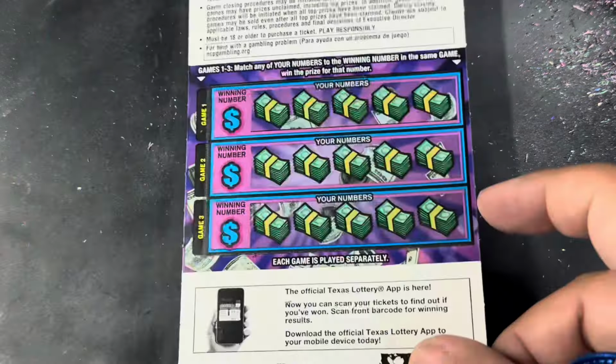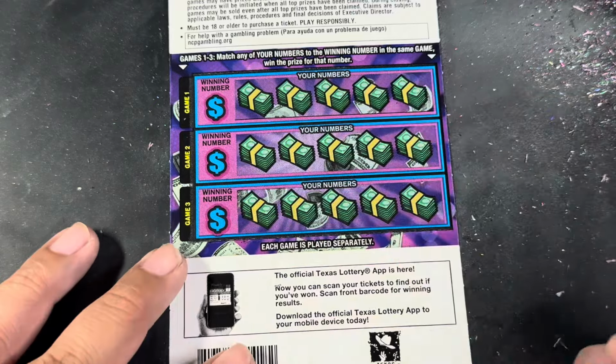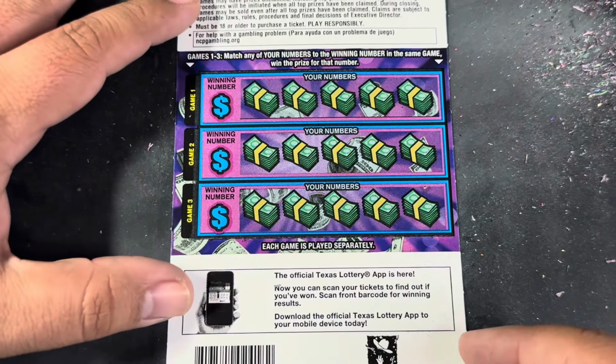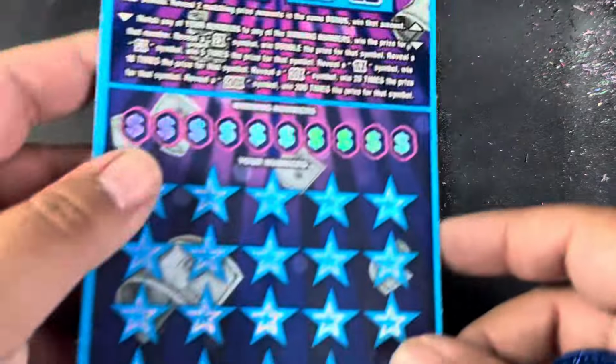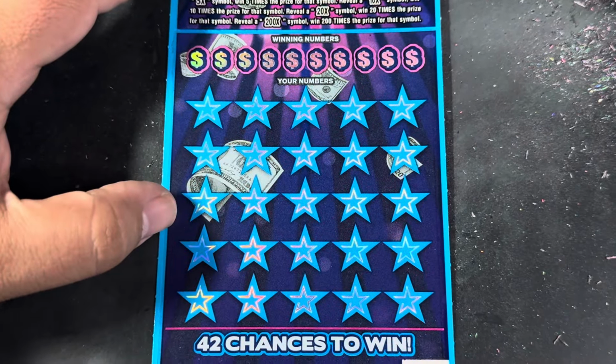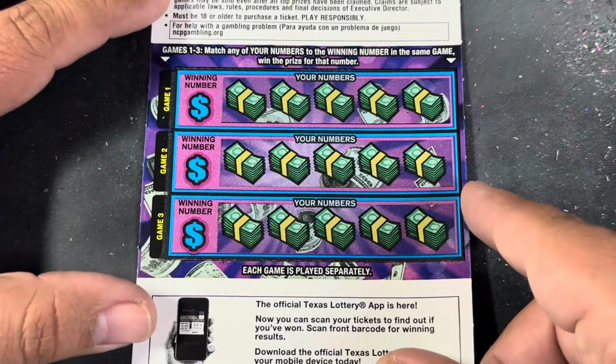We are going to start on the back side. There's three separate games. They all play independently. They are match and win. If you get a win on the back side, we know we're going to get something on the front side as well. So let's start here. Let's see how we do. Let me adjust this here, just make sure we're all set up right so you guys can see this. All right, that should do it for us.